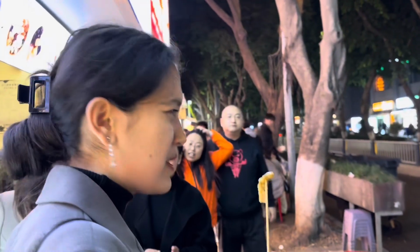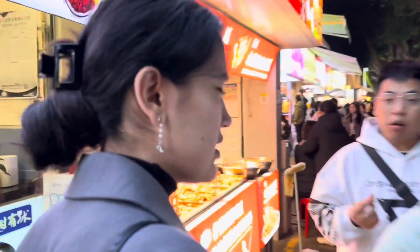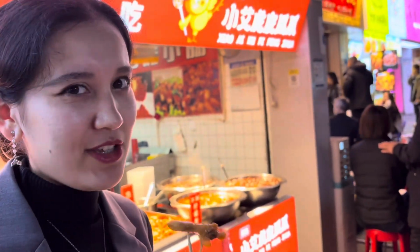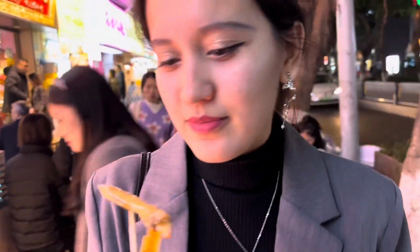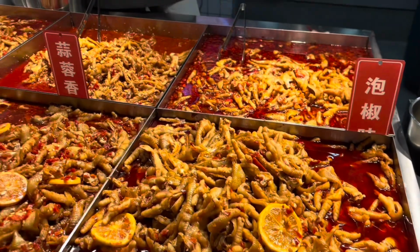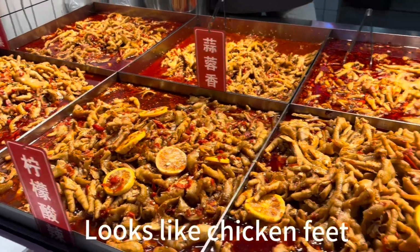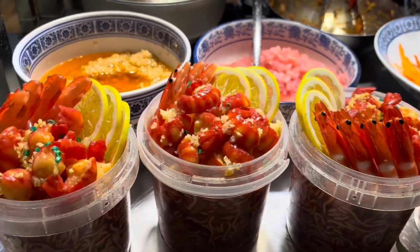It's a little bit spicy. It's spicy. And it feels like it doesn't have taste, but it's good. I love it. Sichuan cuisine is popular all over the world with its spices, and it's popular in China.